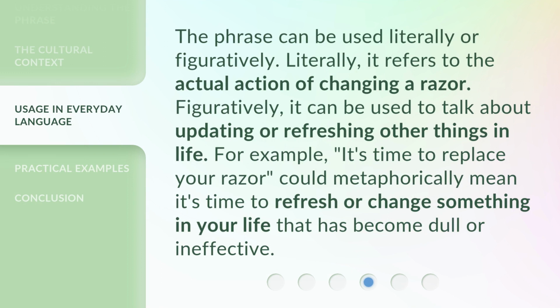The phrase can be used literally or figuratively. Literally, it refers to the actual action of changing a razor. Figuratively, it can be used to talk about updating or refreshing other things in life. For example, it's time to replace your razor could metaphorically mean it's time to refresh or change something in your life that has become dull or ineffective.